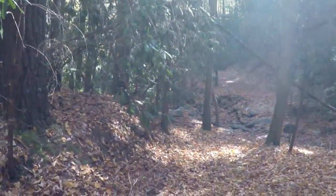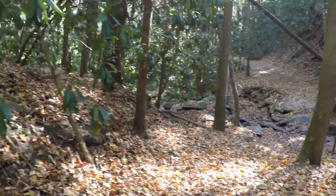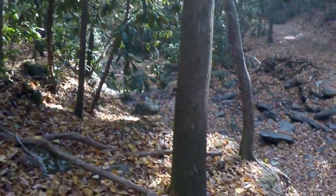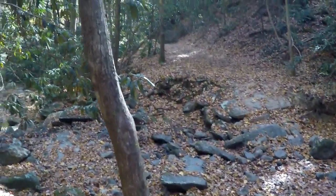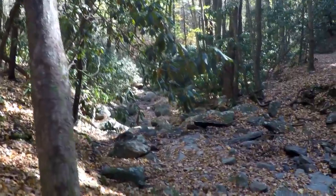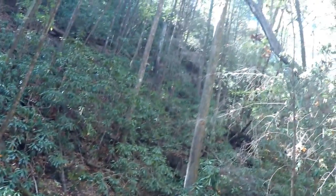Heading back down from camp, still heading south. I've crossed one little creek. Now I'm coming up on this right here, which is the same creek that I was on, Emery Creek. I saw another hiker and he was telling me that ordinarily this would be calf deep, knee deep, something like that. However, this is kind of what we've got right now. It is beautiful in here.